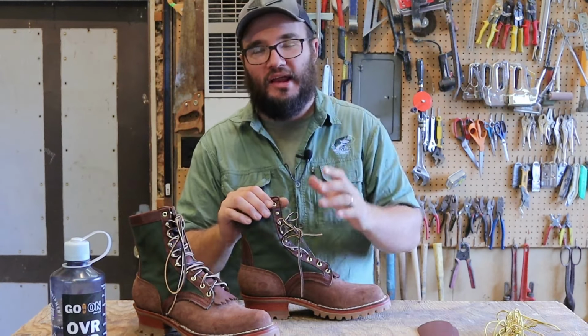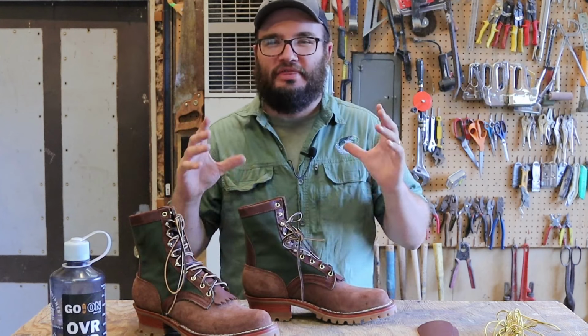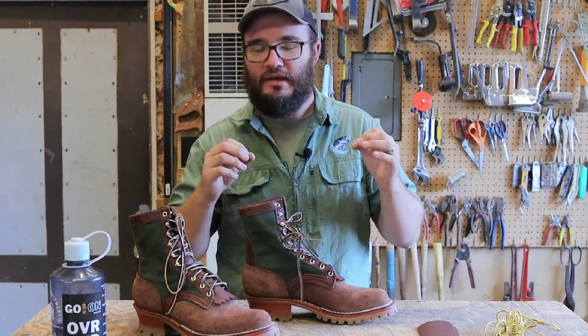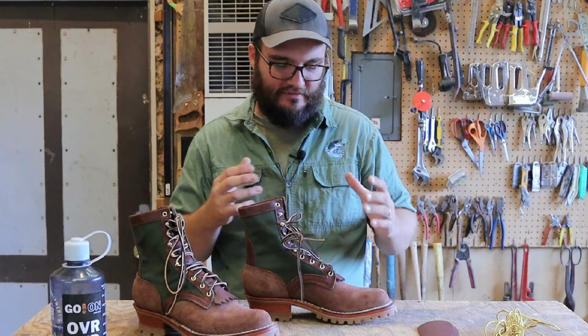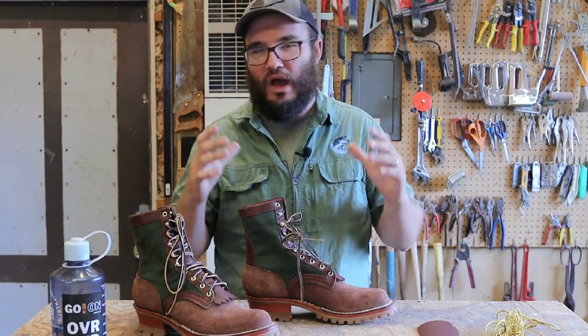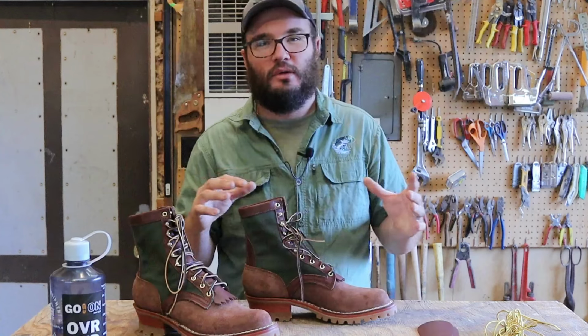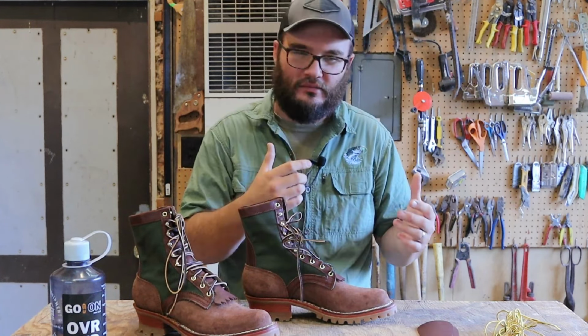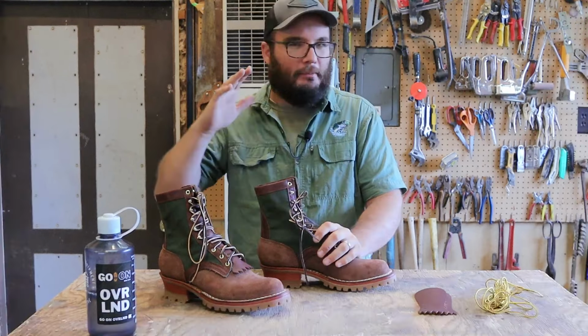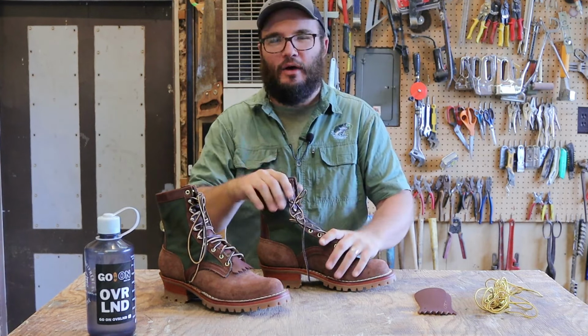I went with an 11.5. That gave me room for a thicker sock and maybe even an insole at some point. Guys, I wanted this to be kind of, I have an LL Bean winter boot, but if I wanna work in the winter or something, I got this where it could move into different seasons. Maybe, we'll see in 3 to 6 months how I feel.